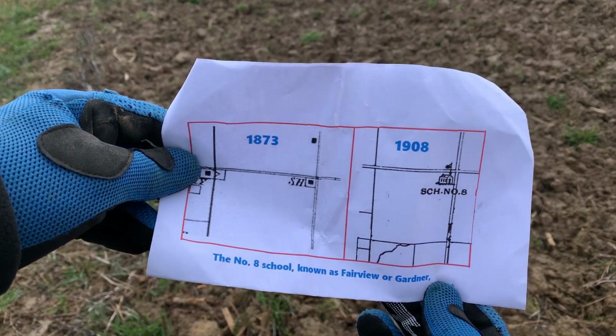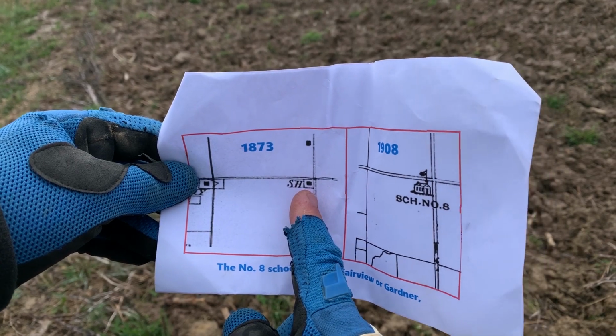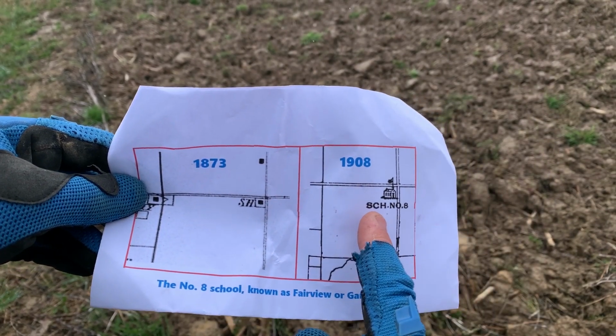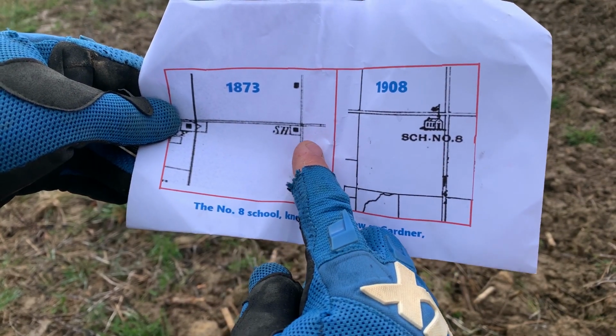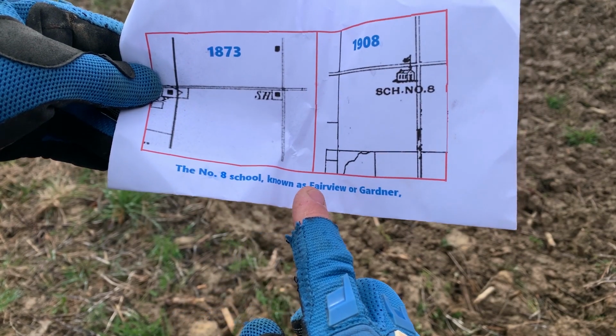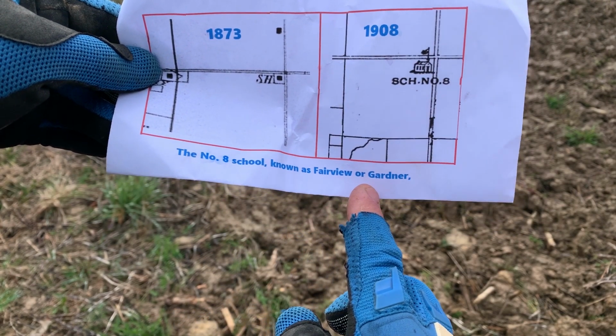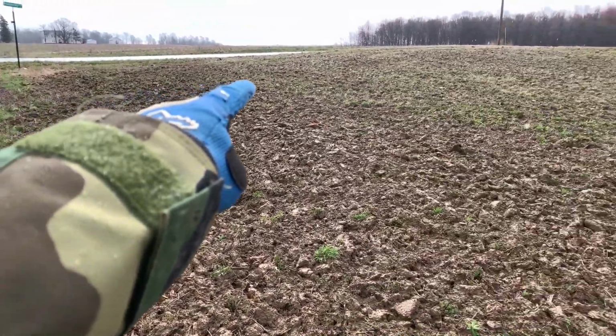Here is the maps. Now in 1873, it says SH for schoolhouse. In 1908, it says school number 8. Now, the only thing I know about this is that it's at an intersection of two roads, and that school number 8 is known as the Fairview or Gardner School. Here is the intersection of the two roads.